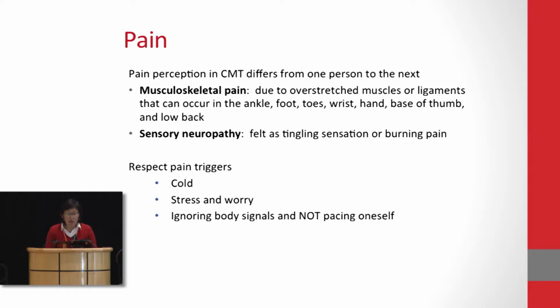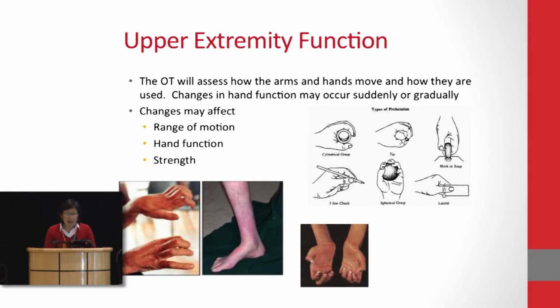In terms of upper extremity function, the OT will assess how the arms and hands move and how they are used. Changes in the hand function may occur suddenly or gradually, and I think in many cases they can follow changes that have already occurred in the lower extremities. So that's sort of a double whammy. It's unfortunate, but I think that we would love to support continued hand function as long as possible in a good way. Changes may affect range of motion, just how you use your hands, as well as strength.